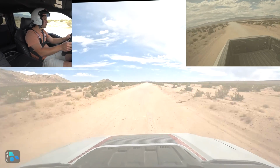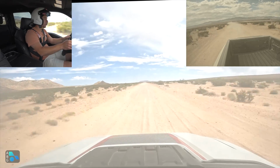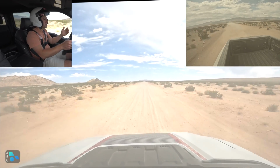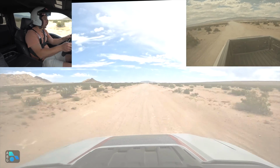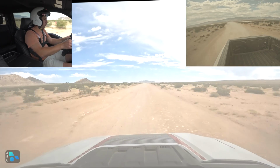Heavy washboard, heavy modulation. And then there's just like little dips out of the road, just like right here, kind of side to side, finding the ruts, and it's just handling everything so well. It's just crazy to think this is a production vehicle that you can purchase. Now it is over $100,000, so it's definitely not a cheap vehicle, but the amount of power, the amount of suspension, and the amount of tech that you get packed into this vehicle is quite amazing.